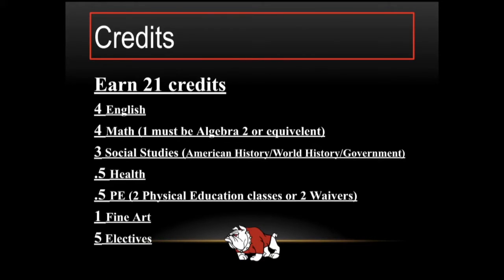To graduate from McKinley High School, you must earn a minimum of 21 credits. Out of those 21 credits, 4 will be in English, 4 will be in math. One of those math credits must be Algebra 2 or its equivalent. 3 will be in social studies. That will be American history, world history, government.